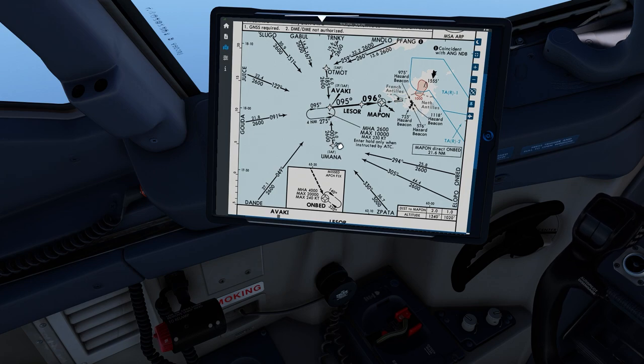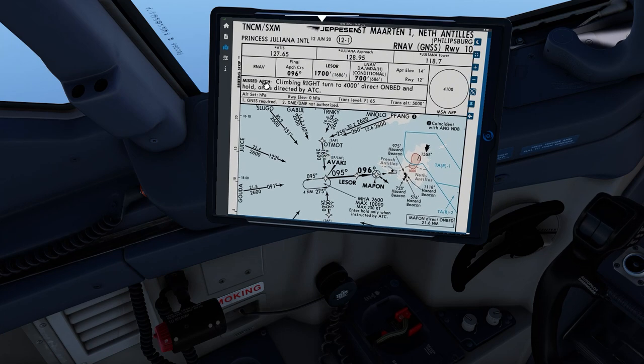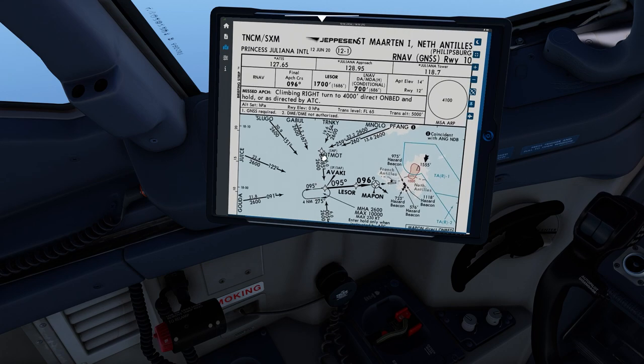Okay, that's the initial approach fix for the transition. That's the initial approach fix, I think, for the approach. And then to LESER, MAPON is a missed approach point. Missed approach procedure, climb right, turn to 4000, direct to ONBED. ONBED is somewhere over here. It's a holding point. And hold as directed by the ATC.